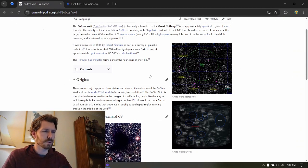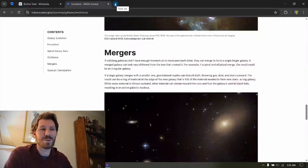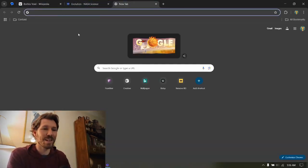If I'm understanding this correctly, 62 megaparsecs, it seems like a long distance, 330 million light years across. Why does this Wikipedia page look so weird? There, that looks more normal. I'm struggling to be intrigued by this. I'm going to look up some interesting facts about this void.